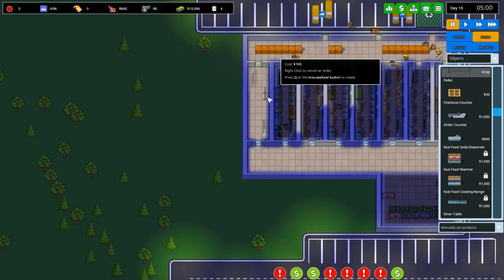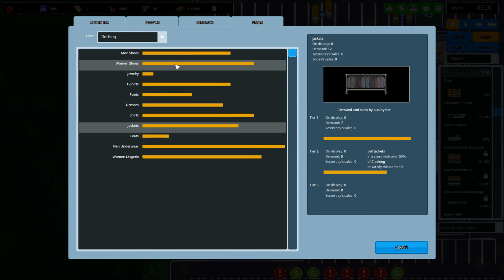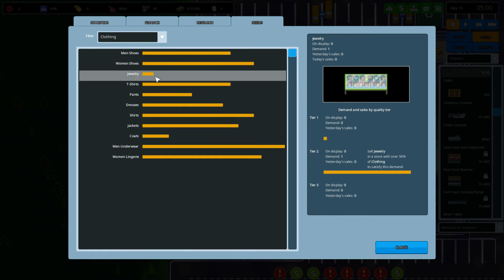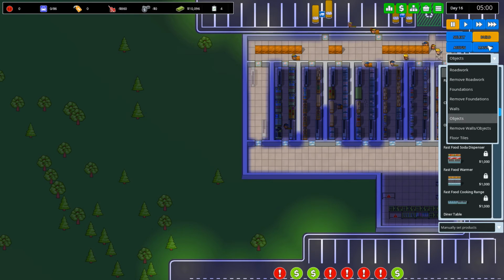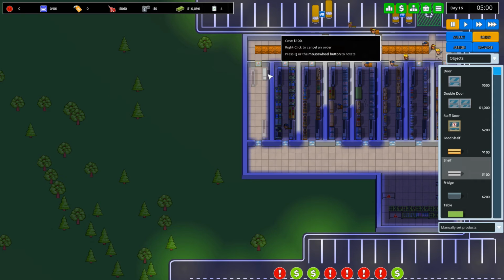Now for this clothing store, there's 3 different types of clothing we can specialize in here. We've got women's shoes, which have a freakishly huge demand. Men's shoes, which have a much more modest demand. Actually, jewelry is considered its own store, but you have to research jewelry separately. And then you've got women's lingerie, the star of our previous mall. And, well, it might be a star here, but I think women's shoes is probably the most profitable of the initial starting specialties.